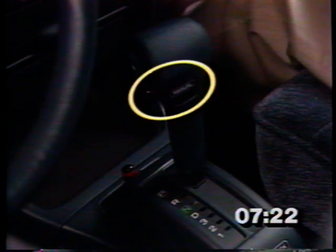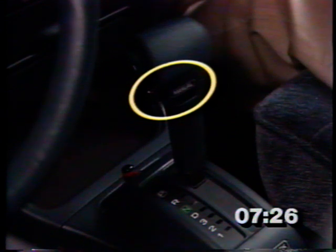You can select the manual mode by using the manual switch located just below the shift lock on the side of the shift lever. The manual mode should be used for mountain driving or driving on slippery surfaces. Push the button again to release manual.